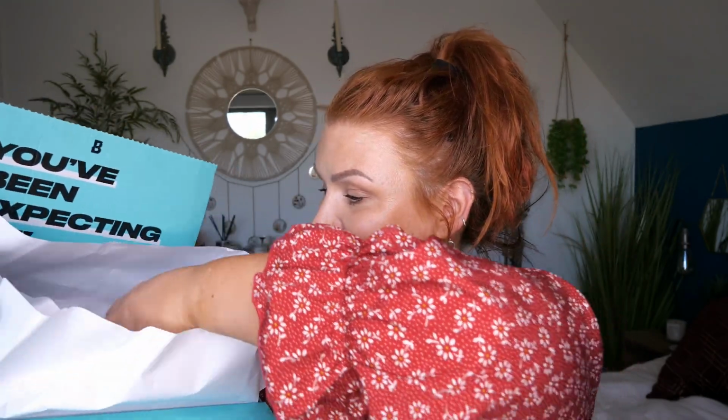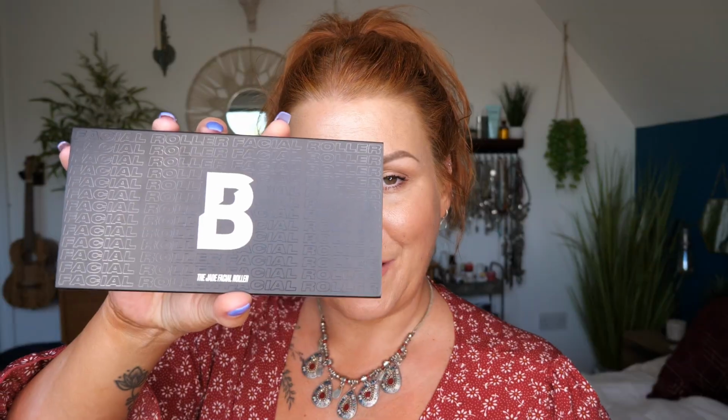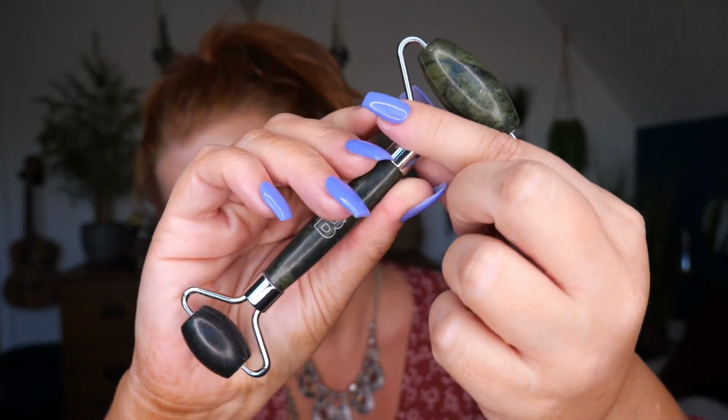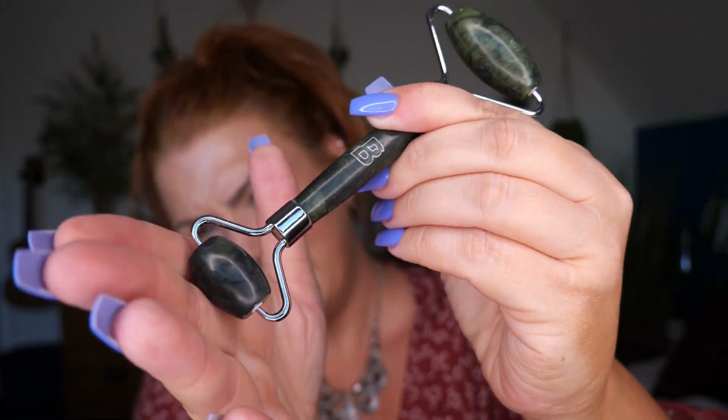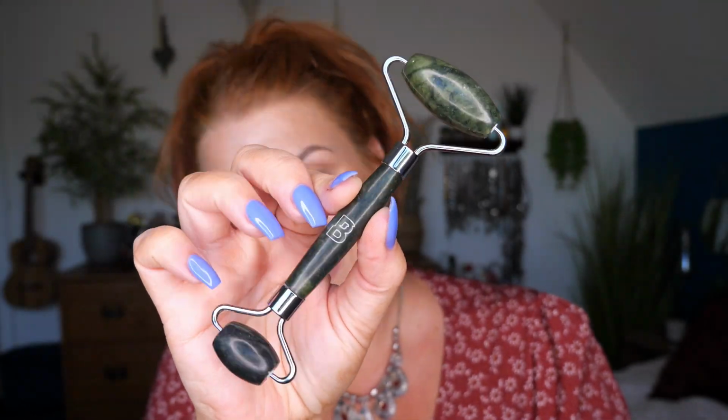So let's go on to showing you what's inside the £30 mystery box that I ordered. Oh my gosh, it's jam-packed. So it's skincare and makeup in there. First up, we've got a jade facial roller. That's what it looks like. So you've got a larger end for your face, and then you've got a little mini one for your eyes. I've already got one of these and I love them.